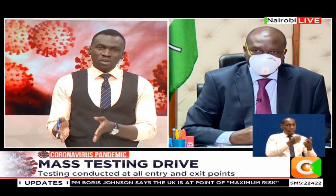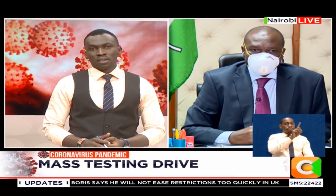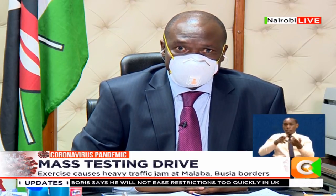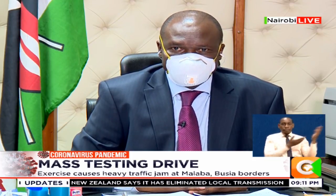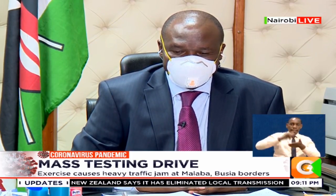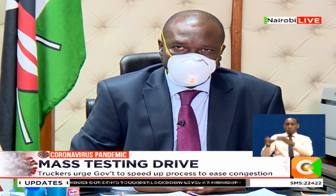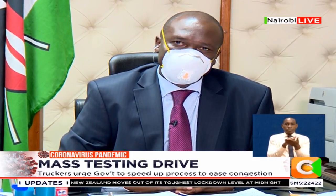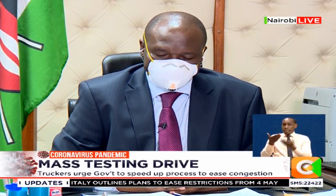So who's covering the cost at this particular point? Is it the drivers? Is it the truck owners? Is it the government? Who's covering the cost for this test? Since we started testing for COVID-19, the government has continued to shoulder this responsibility of covering the cost of the testing, and we anticipate that will continue going forward. It is a national responsibility of the government. And we want to thank all arms of the government for the support accorded to the Ministry of Health in ensuring that, despite the global supply chain challenges, we have testing capacity in country.